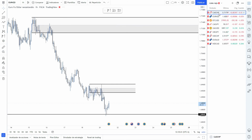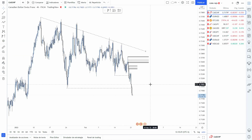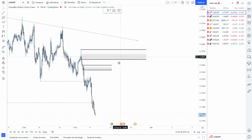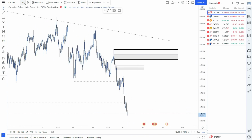Then we have the last one, which is CAD franc. I'm looking for sell positions again. We have a 4-hour supply level here, and we have a 1-hour supply level there, and this other level up here. So any retracement, I will be looking for short positions.